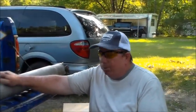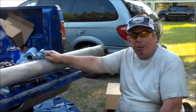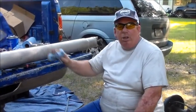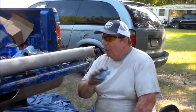But we wound up having to go somewhere else to get a new drive shaft. And I want to point this drive shaft out to you. You notice how clean it is? They cleaned it up. There's no road dirt on it to speak of. It just looks like a really nice drive shaft. And the place I got it from is called Doggett's Auto Parts, located in Bryan, Texas.